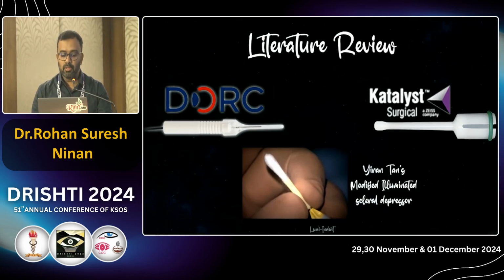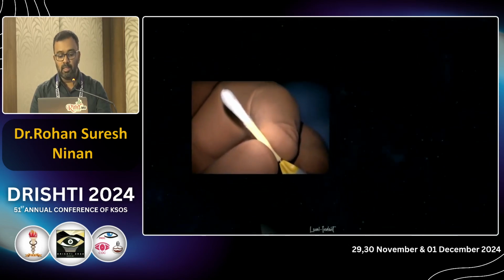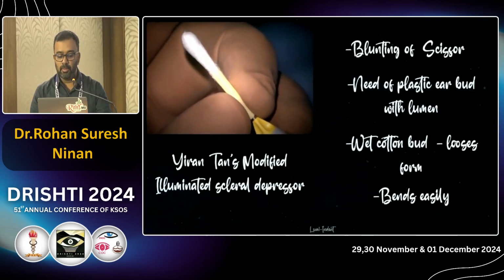So companies also provide a similar solution, but they are proprietary. Urintan did a modified illuminated scleral depressor using a scleral bud, but then the problem is there can be blunting of the scissors. The wet cotton bud also loses form. All this can be easily overcome with the Lumindent.